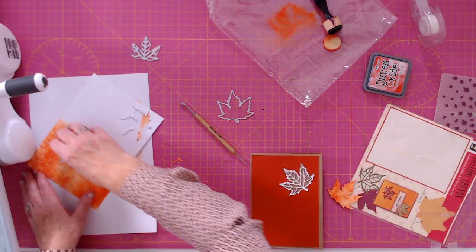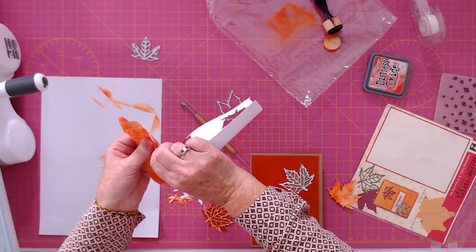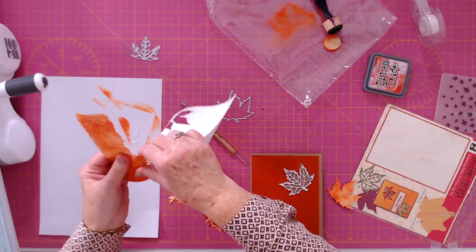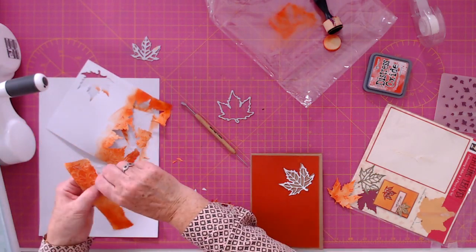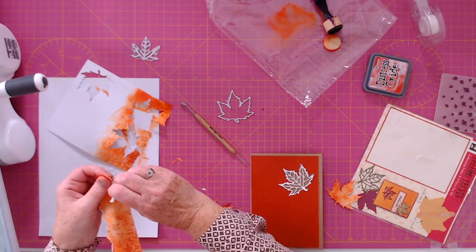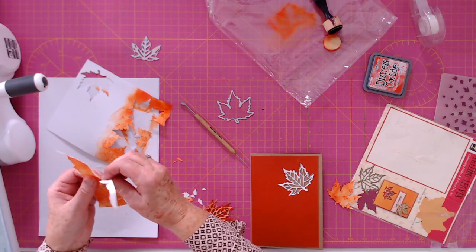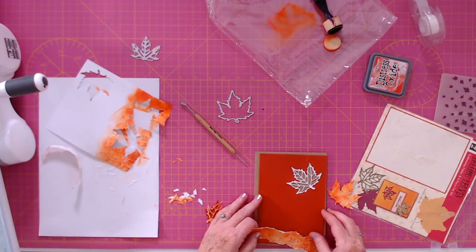Right, so I think what I'll do, I'll tear a piece of this now. I like things torn. You like them torn, so you're going to tear that? Yeah, I just think now and again it's nice just to have something a bit tatty.